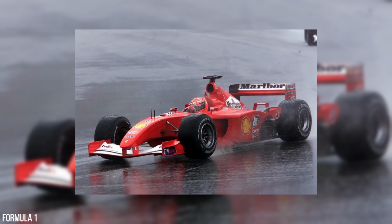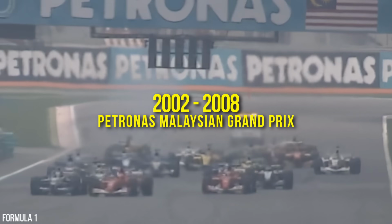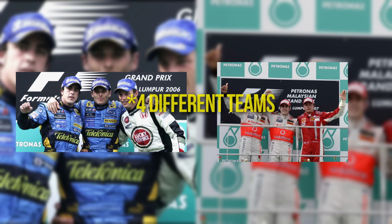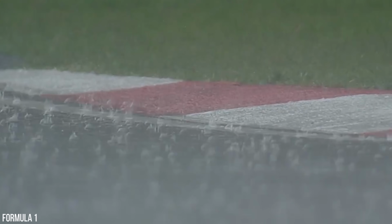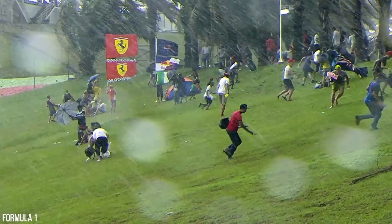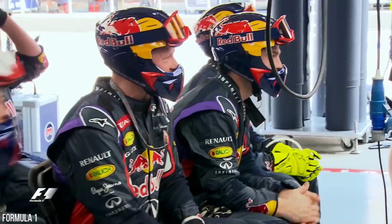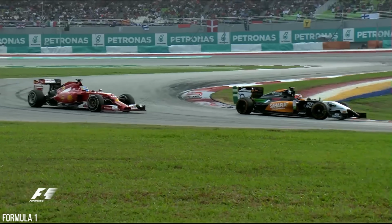In this period, the Grand Prix really made a name for itself. From 2002 to 2008, the Grand Prix had 6 different winners from 5 different teams. The weather showcased that it was challenging. With extreme heat and occasional heavy rain, it had everything. The Malaysian Grand Prix became an absolute classic with every season an unpredictable outcome.